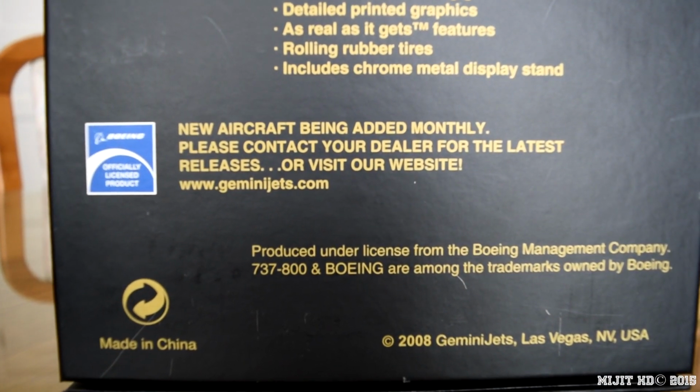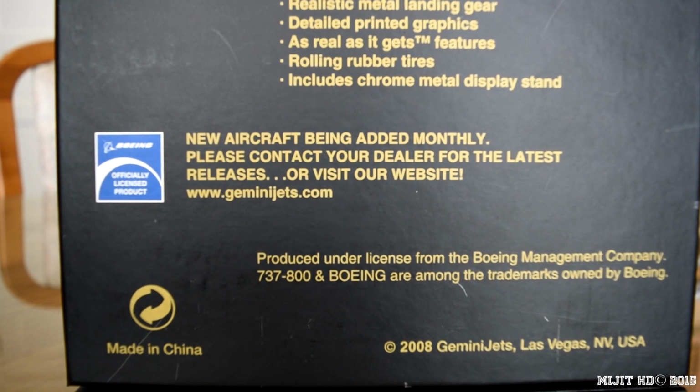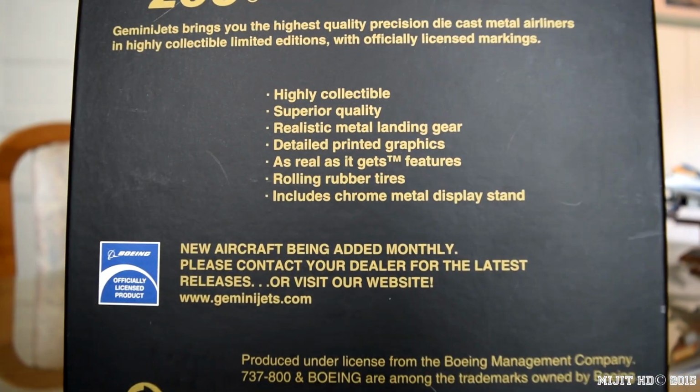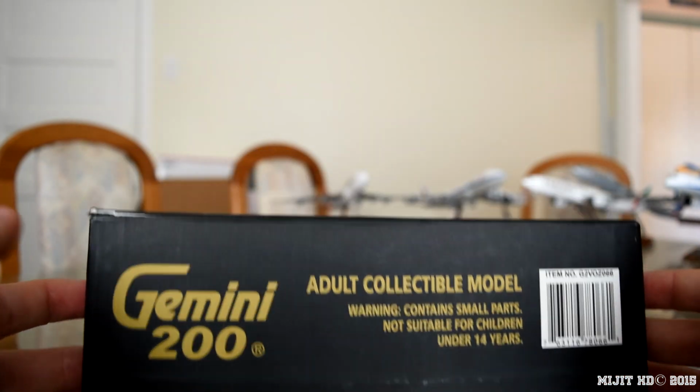Licenses, 2008 release. I actually didn't see that before, I didn't notice that until now. I'm surprised it came out that long ago. So it's quite an old model, but the detail on this is incredible.